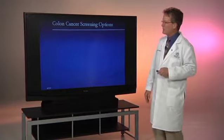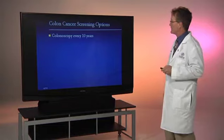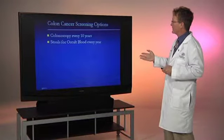So at this point, I want to talk about the different colon cancer screening options that are out there. A few years ago, we had renewed guidelines for colon cancer screening. In 2008, we had 3 different sets of guidelines that came out. They all talked about these same 6 options, and they're all similar.